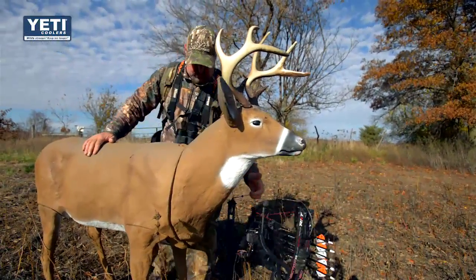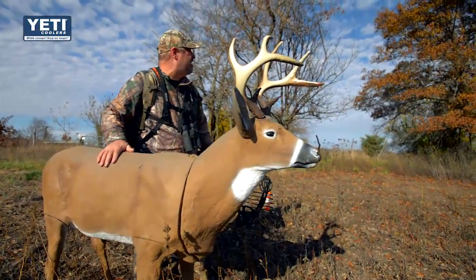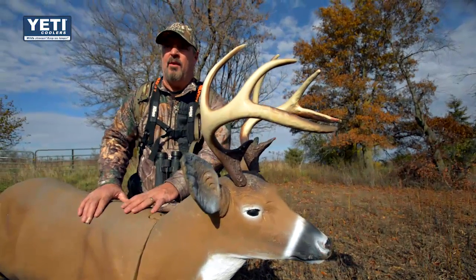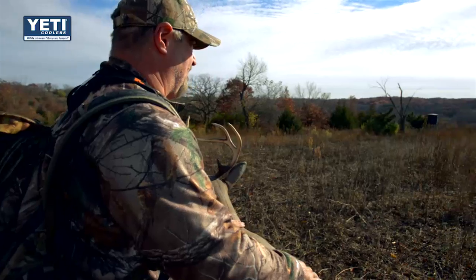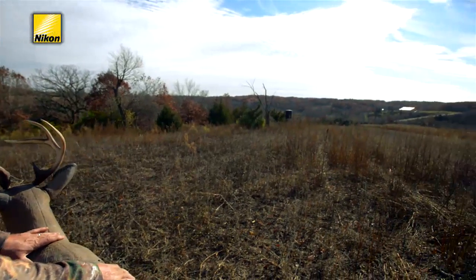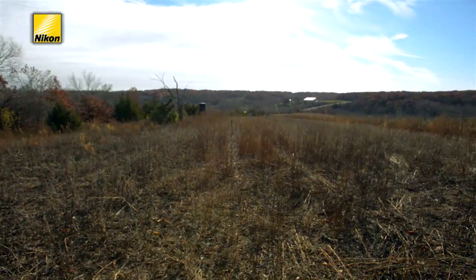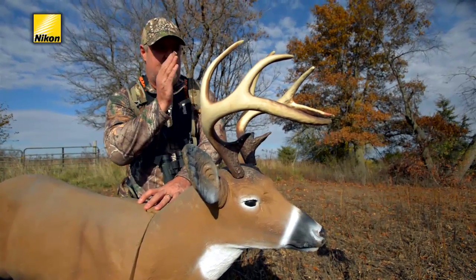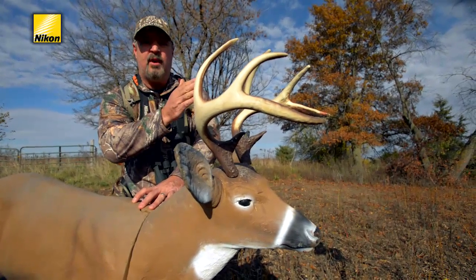Winds are howling out here today, but we're going to be sitting up in this shingle oak right behind me here, and what we're hoping is that we're in a real high visibility point. You can see it probably 200 yards down this bean field. There's a big hay field behind us here. Anything coming over the crest will see this decoy, and we've got the wind blowing west-southwest or west-northwest tonight.